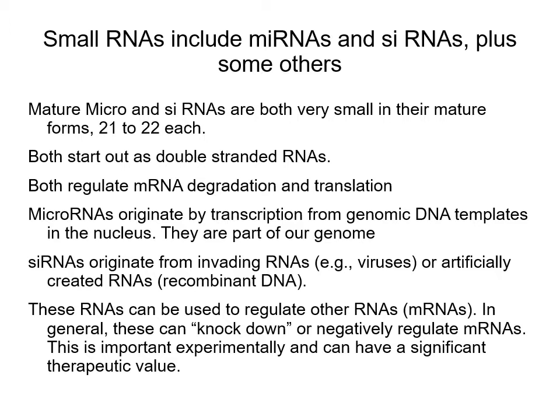Okay, it's important to realize that the microRNAs originate from our own genome. They're there in our genome and transcribed by our own RNA polymerase, whereas the silencing RNAs generally come from invading viruses and exogenous sources. Importantly, what they can be used for is to regulate or knock down particular mRNAs that we're interested in regulating, their own targets naturally, but also ones that we can exploit experimentally.